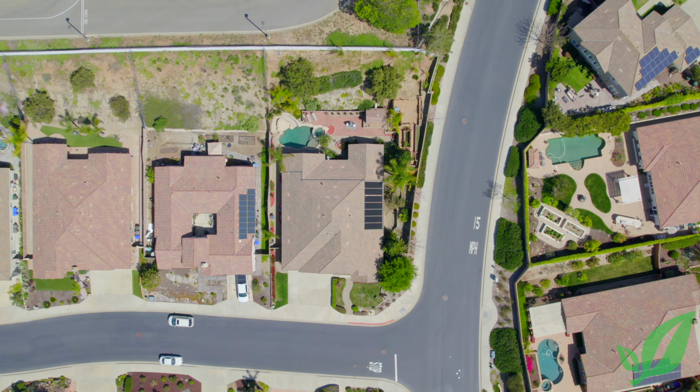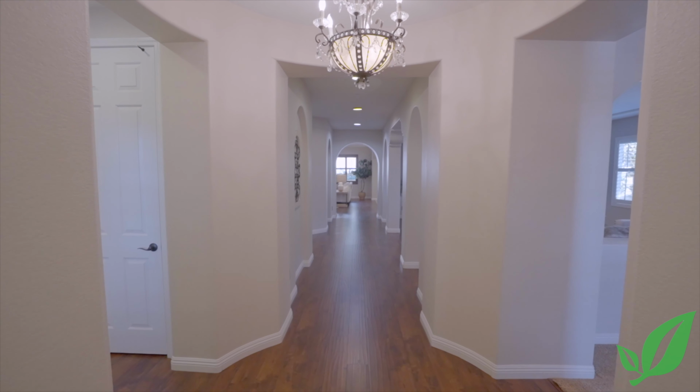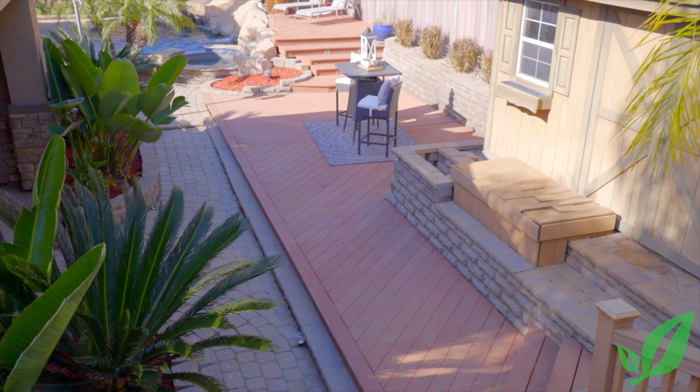I'm standing in front of an impressive three-bedroom, three-bath home in almost 3,300 square feet. We're over a half acre on a premier corner lot. This home has everything you're looking for, from the high ceilings, the wide hallways, the really open floor plan, and lots of natural light. This home has a killer backyard oasis with a custom rock pool, a grotto, a waterslide, terrace gardens, and lots of privacy.